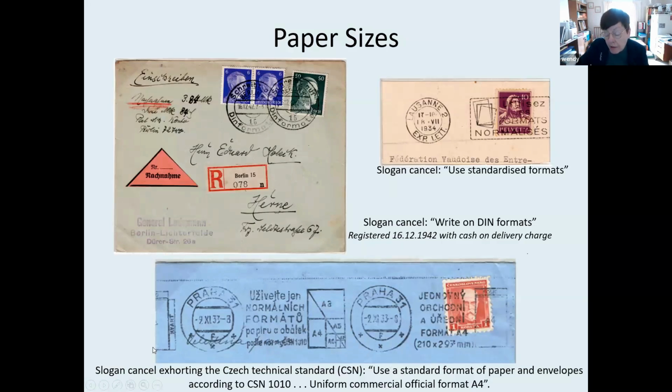Large-scale production, international trade, all led to standardization, and there was a campaign, particularly in Europe during the 20th century, to move to metric sizes. So these two examples show campaigning for metrication. And standard paper sizes today are defined by ISO 216, which is based on the German DIN 476 standard. So the way it works is that the basic A0 size has an area of 1 square meter, and all succeeding sizes are scaled down from this.